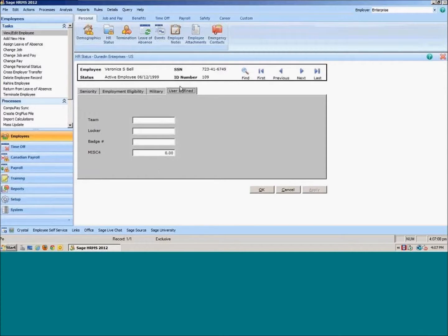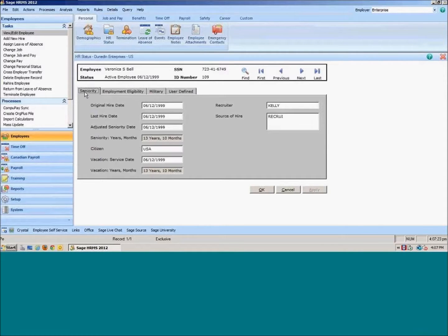And we'll talk about user-defined and custom fields, but it has a high flexibility to add fields to the actual system itself. So, for instance, if you want to add specific fields like we have here, team locker, badge number, those kinds of things, you can do that. We'll also talk about custom fields and screens at the very end here.